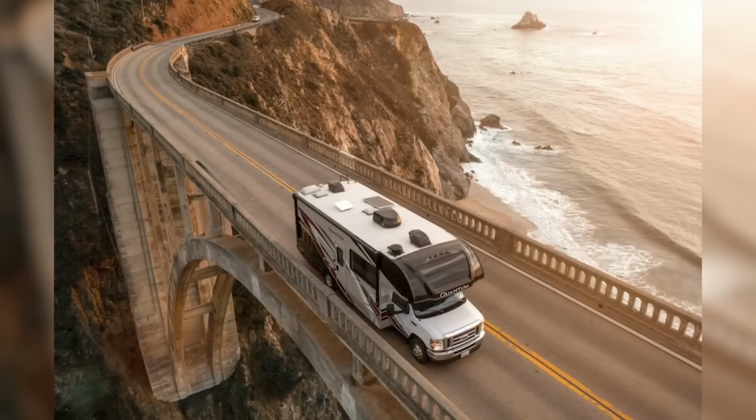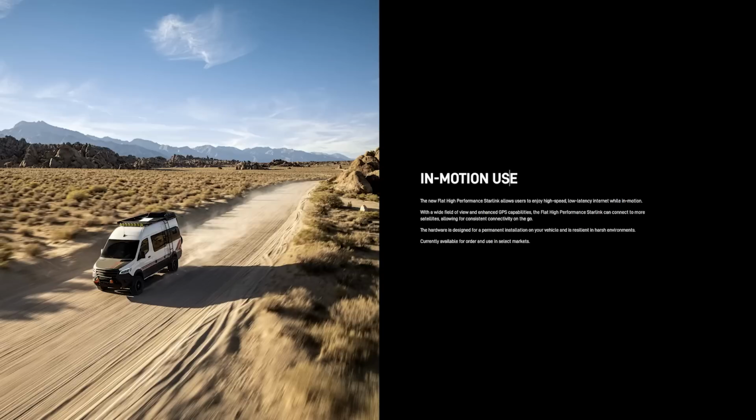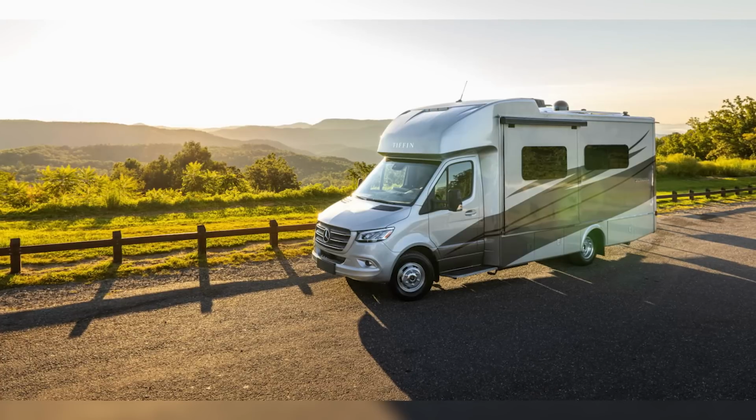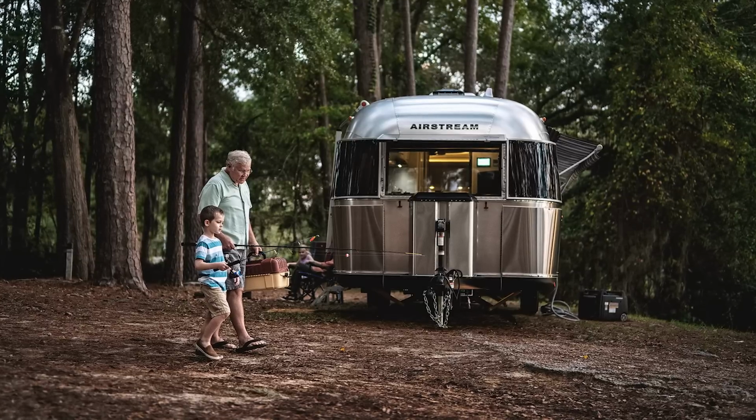World's largest RV manufacturer, Thor Industries, has partnered with SpaceX to include Starlink satellite internet on select motorized RVs. This is the flat, high-performance Starlink system that works in motion and costs around $2,500 off the shelf before the $135 a month service fee. Thor is the first OEM to work directly with Starlink to integrate it into the vehicle, and it will initially be available as optional equipment on their Airstream, IntegraCoach, Jayco, and Tiffin brands.